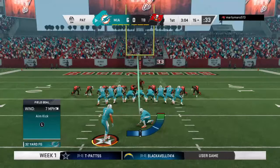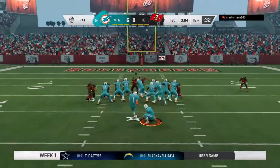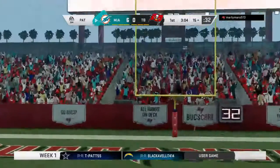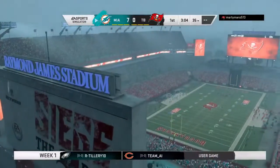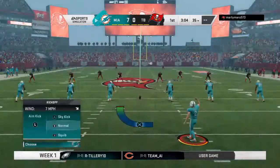And the Dolphins take it right down and score on the opening drive. A good hold in these wet conditions. The point after is up and good. And it's now a 7-0 game.